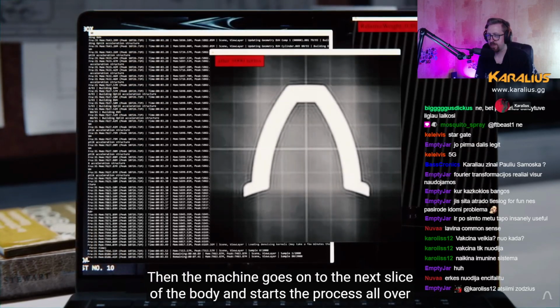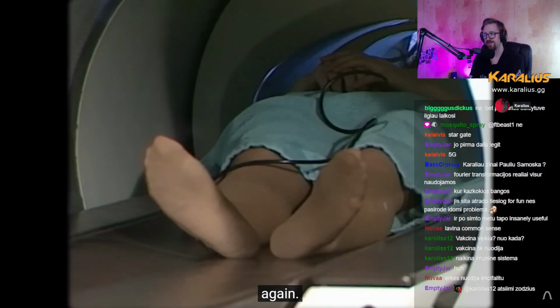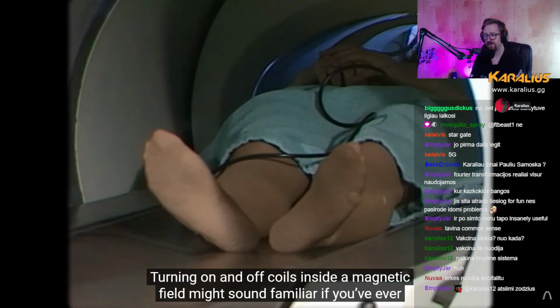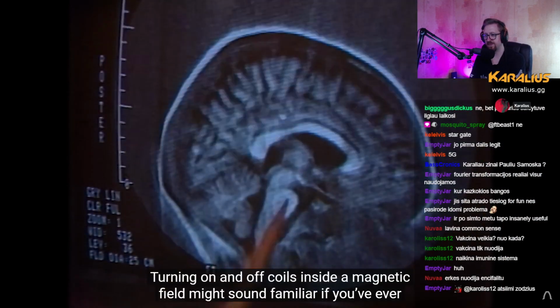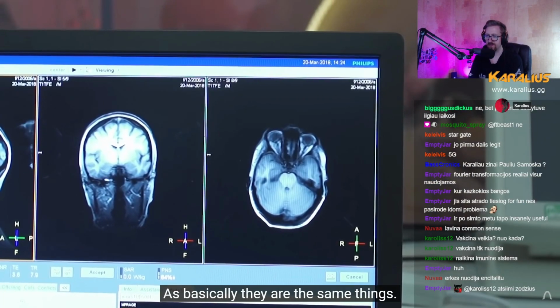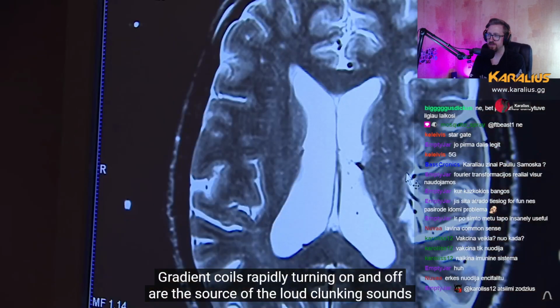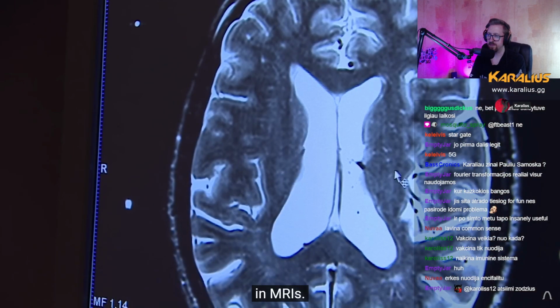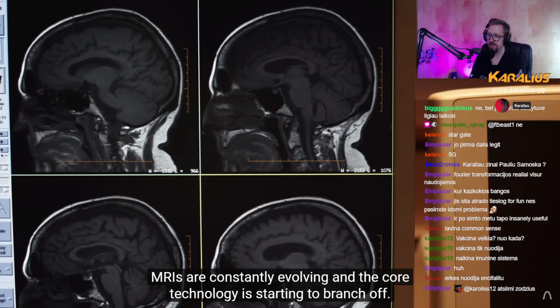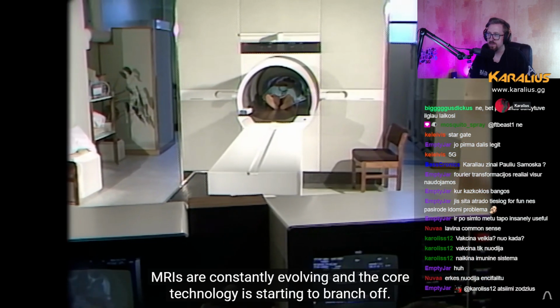Then, the machine goes on to the next slice of the body and starts the process all over again. Turning on and off the coils inside a magnetic field might sound familiar if you've ever played with a speaker. They're basically doing the same thing. Gradient coils rapidly turning on and off are the source of the loud clunking sounds in MRIs. MRIs are constantly evolving, and the core technology is starting to branch off.